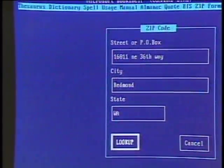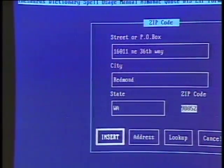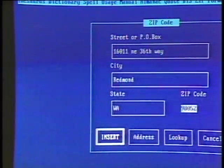So it's just running through that entire fat zip code book? Right, and there, boom, it is. There it is. Now, in a word processor, I would simply hit return, and I'll do it here and show you that it enters it there.